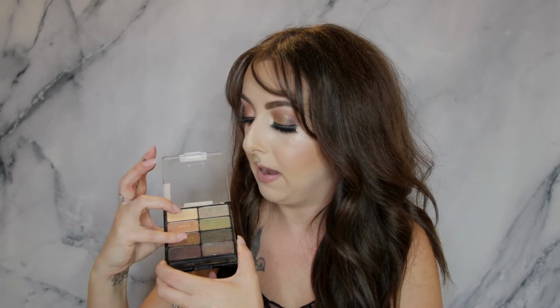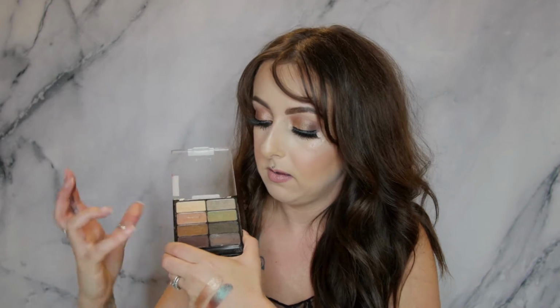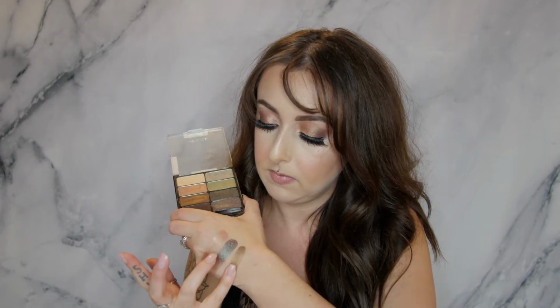And then I also took this darker brown in my outer crease area and put that on the center of my lid. This isn't my favorite product that Wet n Wild makes, but I feel like for $4.99, you can't go wrong.